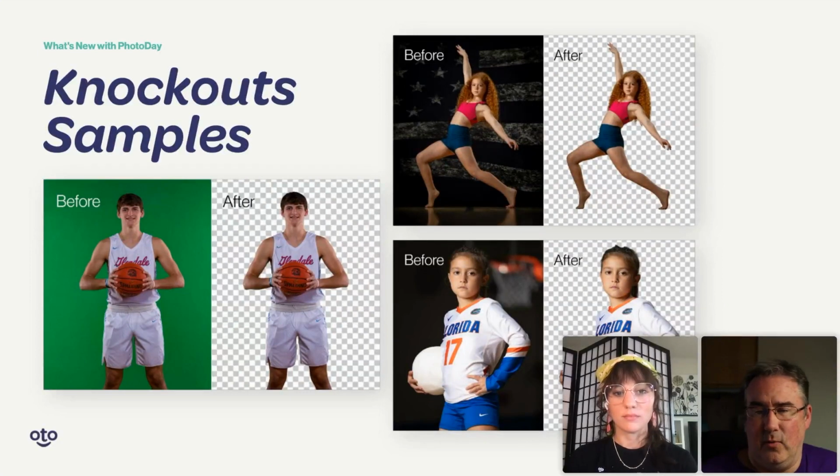They're hard to see on a webinar, but look at this girl's red hair. I mean, her red hair is absolutely a nightmare to get rid of, and this is off of a black background. So especially off green, red hair is miserable, but these are really clean. And even off this dark background, it got this girl's hair really well. So really good system. I think we've got something very, very competitive for you here.